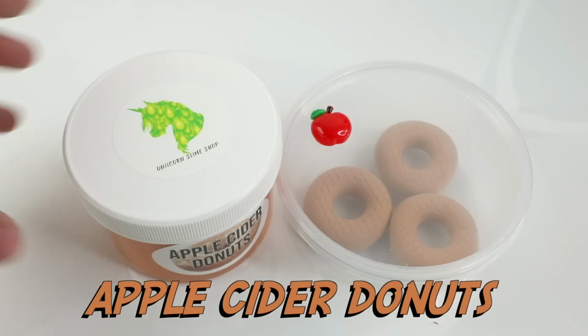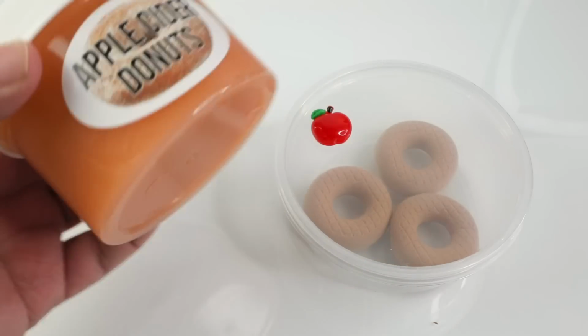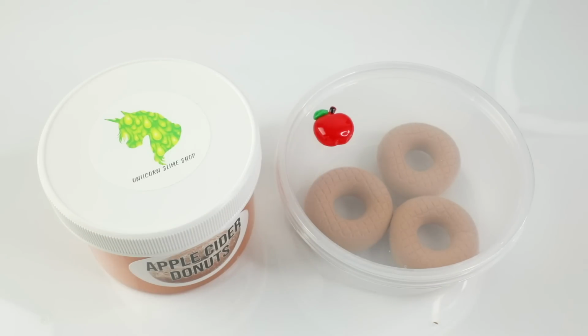And of course, last but not least, we had to hit y'all with a DIY clay slime. So this is apple cider donuts. It's really cool. It comes with 3 clay donuts that you get to add yourself and a little apple charm. And then of course, an 8-ounce slime.